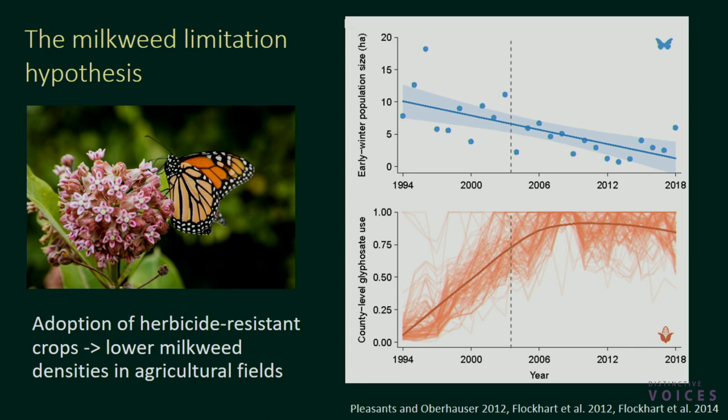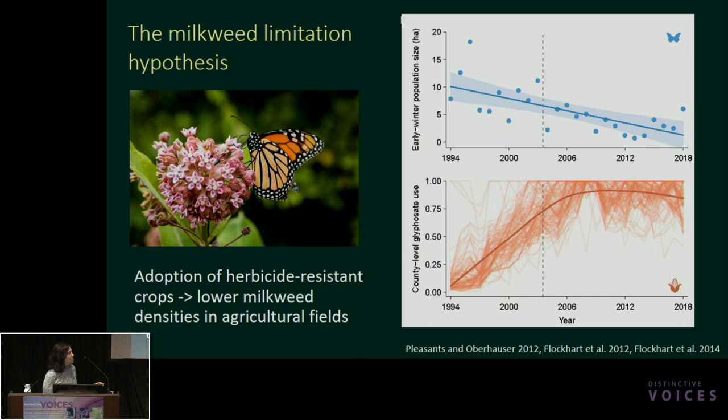Monarchs lay their eggs on milkweed during the breeding season. Once the eggs hatch, the different larval caterpillar stages eat that milkweed. There are multiple species in the milkweed family, but it's their obligate host plant. They must have that. And what I'm showing on the bottom graph here is, in each year, the county level amount of glyphosate that has been sprayed on crops in those areas.